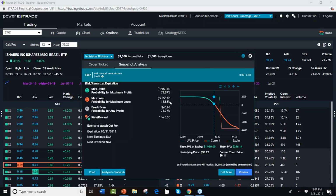Okay? Now that we've acknowledged this risk, we can pick our beautiful blue eyes up here and say, max potential profit, 2 grand. And look at this, using at the money volatility in EWZ options, there's a 74% probability in 2 weeks, a week and a half-ish, of making 2 grand. Yep.